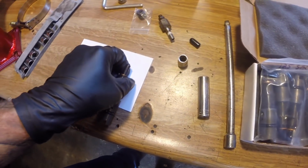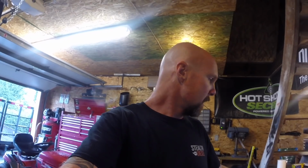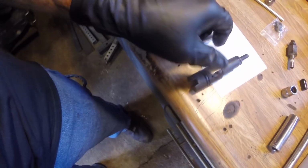So I will say that these are probably a 200 or maybe 250 horse injector, but regardless, I'm going to send them in, have them checked out, and give them a clean bill of health. And like I said, I have a plan for them. I want to make sure all of them are good before I tell you what that plan is, and then we'll go from there. So right now, I need to get the new injectors in.